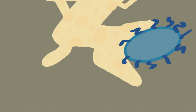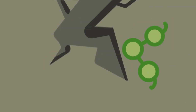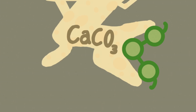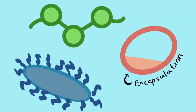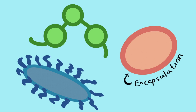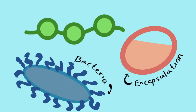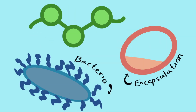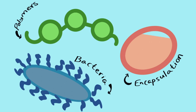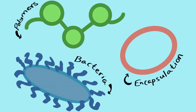The crack forms, water enters and starts a reaction with something within the concrete, forming a calcium carbonate that fills the crack. Encapsulation uses a different set of chemicals and even bacterial spores that can reseal cracks. Bacteria itself can also self-heal, specifically forms of Bacillus and Sporosarcina. Other mixes of minerals and polymers have also been proven to self-heal.